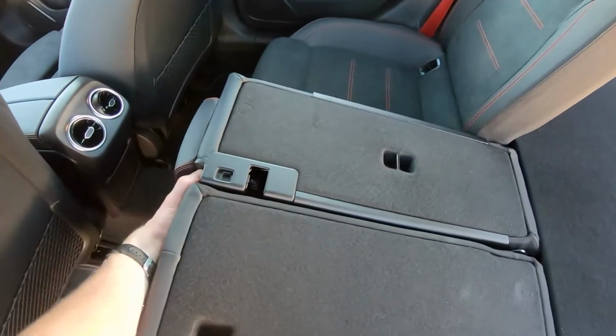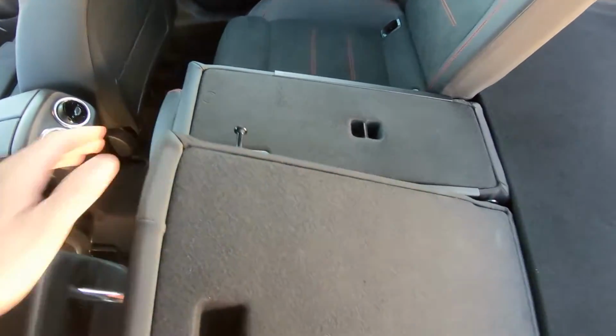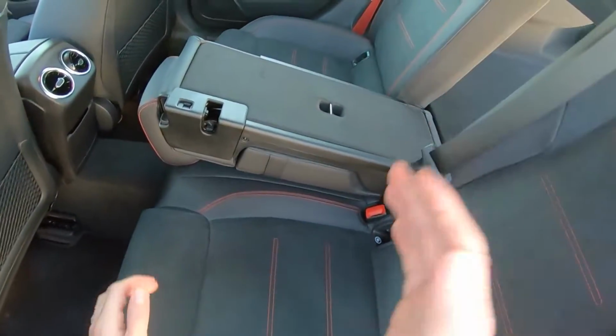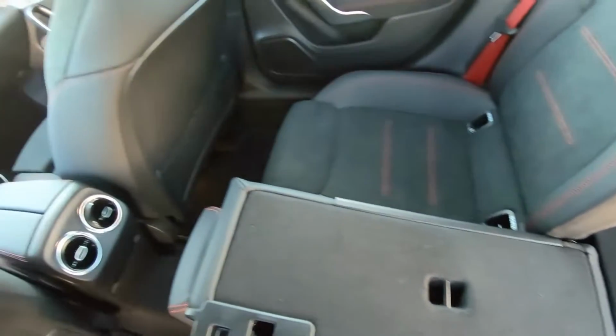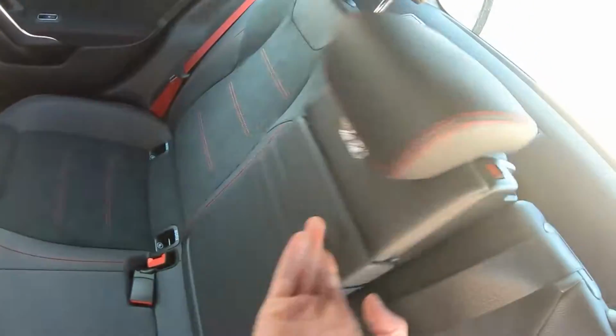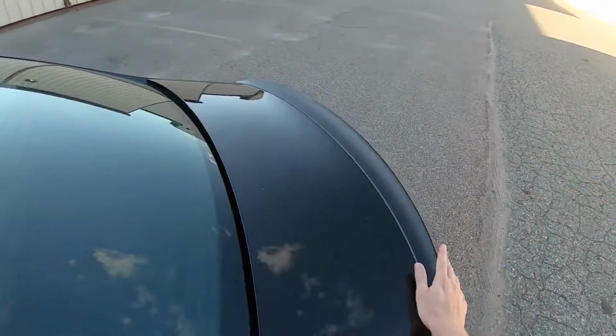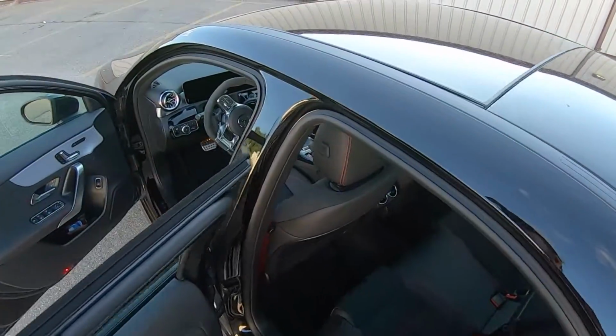So you can do this and get yourself that middle seat down. So if you want to put some skis back here, long piece of wood or something like that, that's an option. No automatic trunk, so I like to see that.